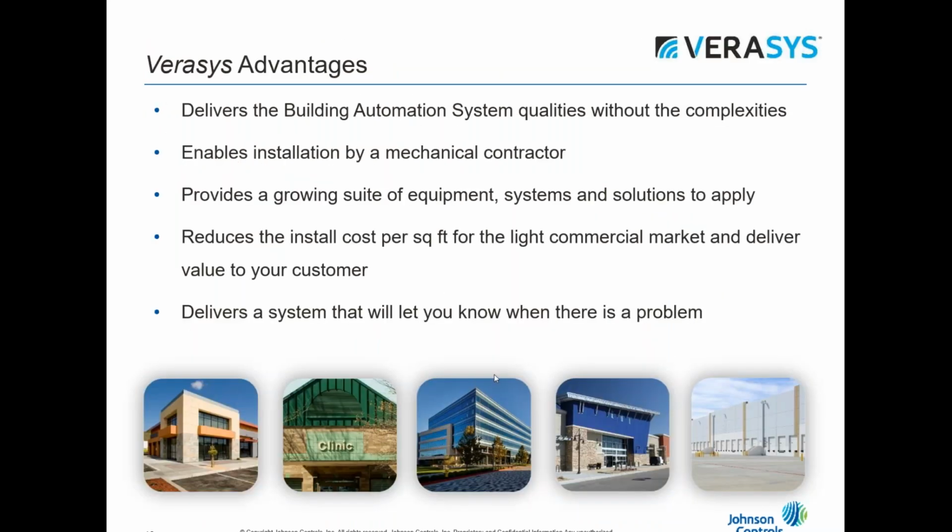In terms of advantages, again, we deliver the full building automation system, all the qualities that you would get without the complexities. So again, plug and play. We designed it so it could be installed by a mechanical contractor. We've got a growing suite of equipment, systems, and solutions to apply. And one of the great features of Verasys is we're actually building out an application library. And we've got our VAC 1000 and 3000 series controllers.